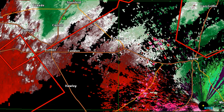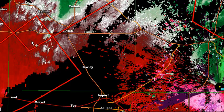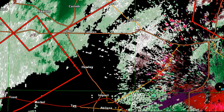Hang on a second. Make sure I don't have my palette messed up. Okay, yeah, the outbounds, those are going to be warm shades, red, and then the cools are going to be the green that you see right here. So let's see here.